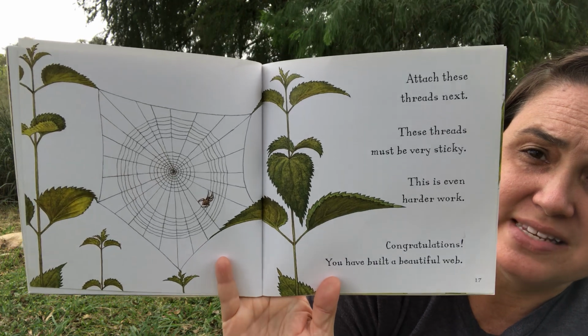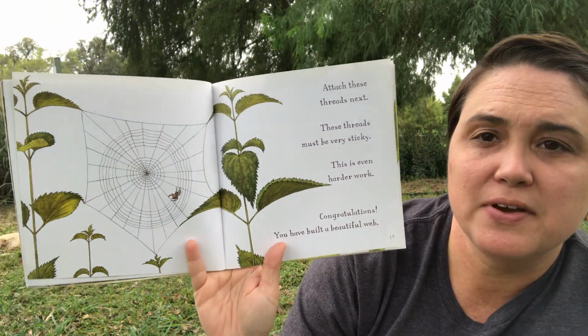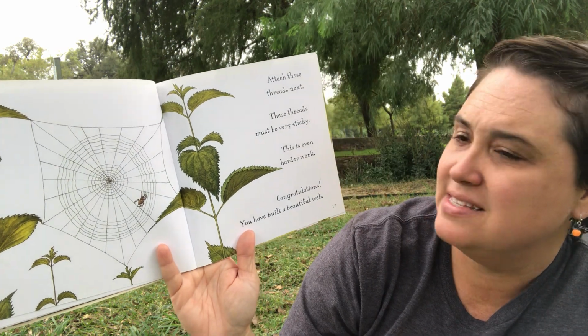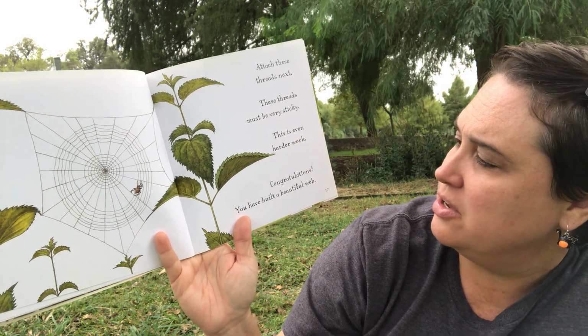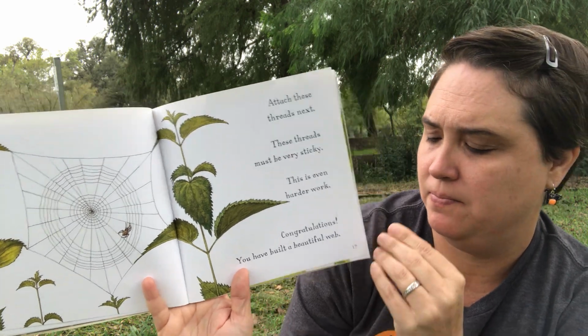Attach these threads next. That's the circle part. These threads must be very sticky. This is even harder work. Congratulations, you have built a beautiful web.